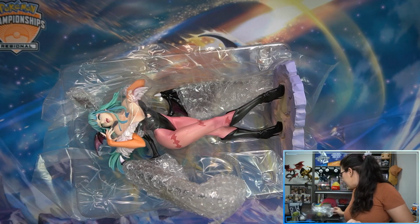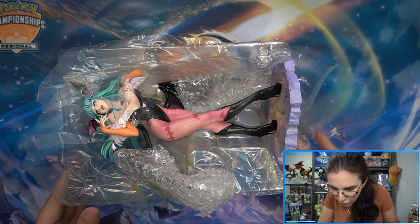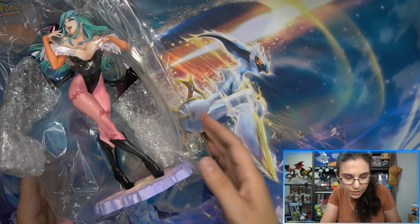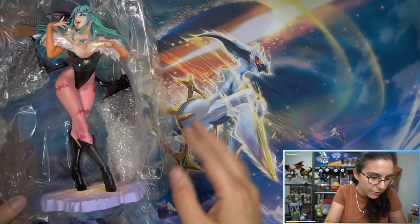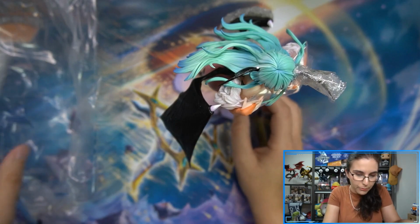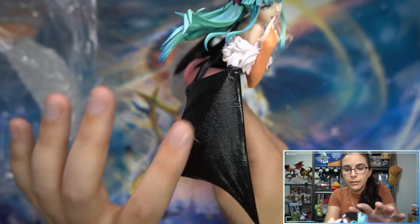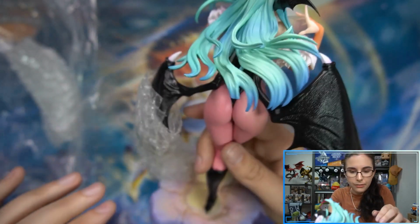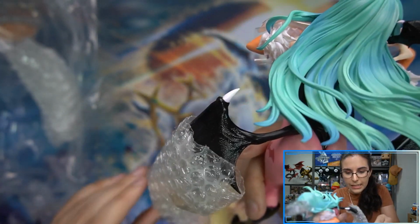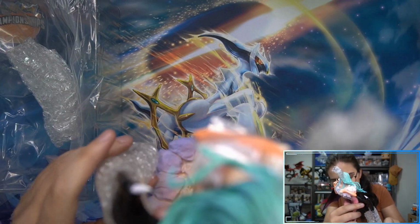Ooh, I love the ombre in the hair. Ooh, I love the shoes. Oh, this just looks so good. Let's just remove her here. Okay. Take off the bubble wrap for the wing. Ooh, I like the way that looks textured. Has a cool feel to it. Oh, haven't seen that before. That's really neat. Alright. Let's unwrap this wing as well.